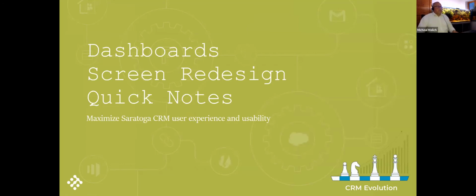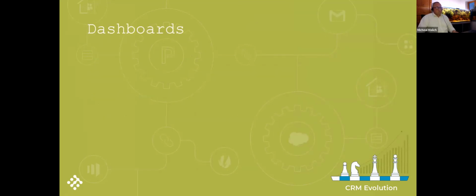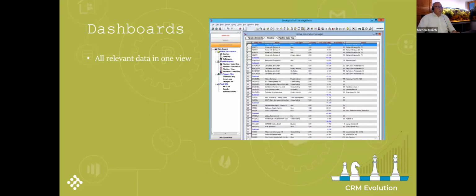The next themes here are dashboards and screen redesign, and the nice feature I called quick notes. Dashboards are, I think, a direction all CRM systems are moving to. Showing all relevant data in one view is what most users want and need. In our rich client, where we have the AIM, the Active Information Manager, we have one tab for each report, and users had to click on the different tabs to see the information. That is not so bad, but the user has to click multiple times to get an overview and can't see all the data in one view.